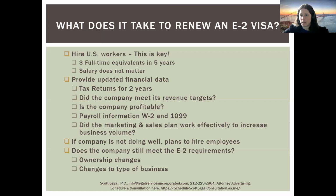They'll want to see updated proof of ownership. Often this is going to be reflected on the tax returns. And if there's been any changes to the business, you want to make sure that those changes aren't so substantial, like we talked about previously. So if you're trying to renew, you were running a marketing consultancy, and now you have a restaurant, you have a very serious problem, unless that was contemplated in your business plan initially.